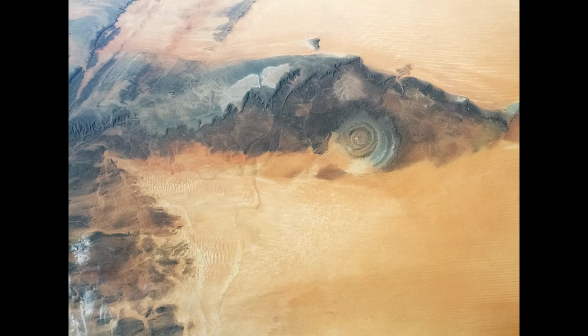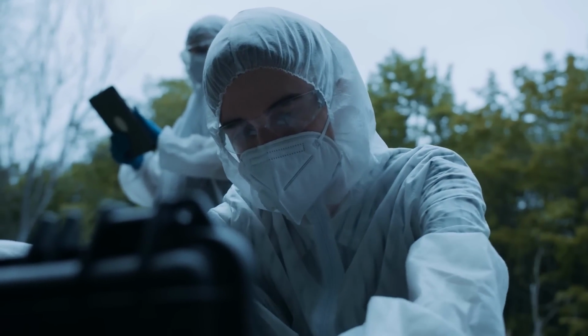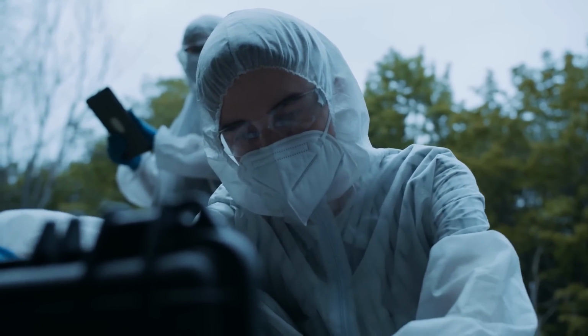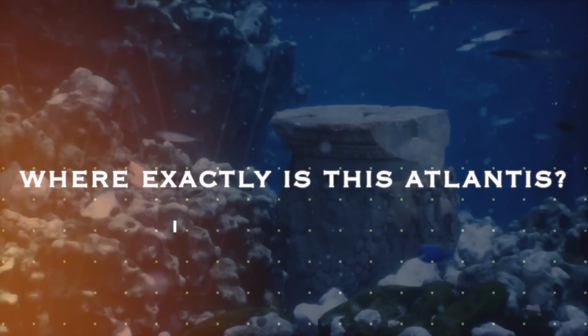The Richat structure has sparked quite a few conspiracy theories over time. Corsetti, who was invited by Joe Rogan to his show, believes he's got the proof that the Eye of the Sahara is none other than the legendary Atlantis. And trust me, he's got some compelling evidence up his sleeve. But we'll dive into that in just a bit. First things first, let's tackle the big question that keeps those brilliant minds awake at night. Where exactly is this Atlantis?